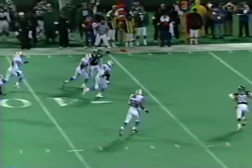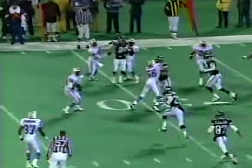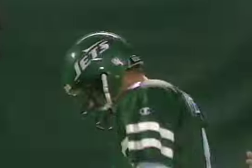Foley steps, runs out of time, throws it into coverage, and it is intercepted. It's picked off by Chris Dishman. Dishman, a little stop and go and anything like that. And he's killing the old clock himself.